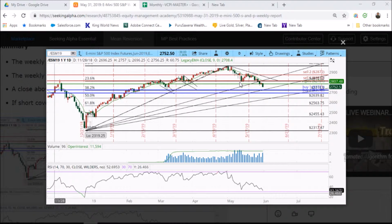And the artificial intelligence gives you a very specific entry point: after the market tests that level, it closes below, either from the sell one or sell two level. It automatically activates the bearish trigger point by identifying as well the target, which is the level below.